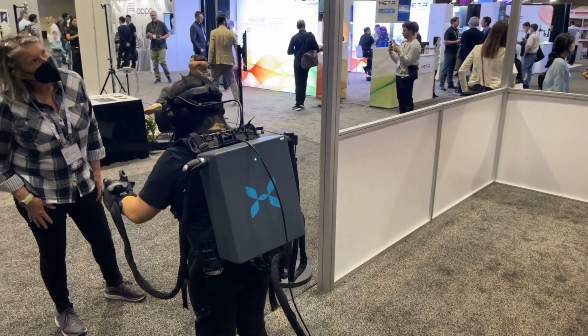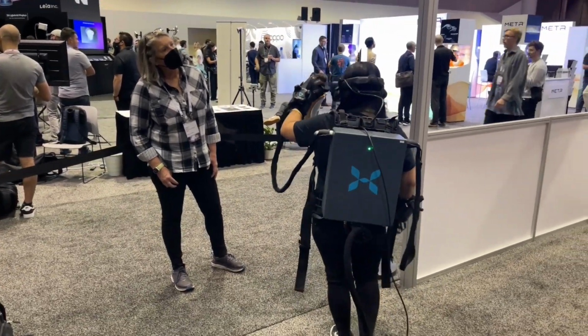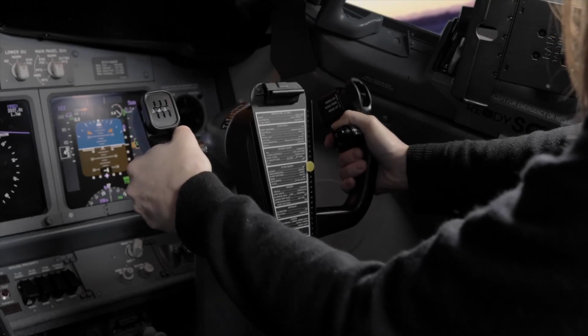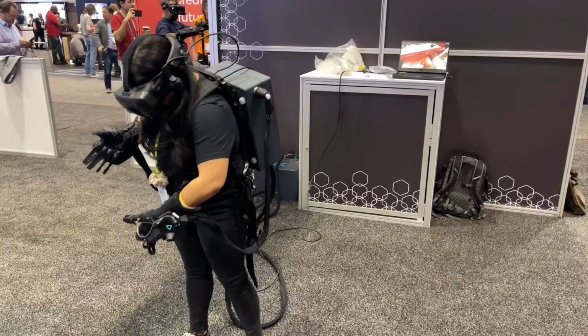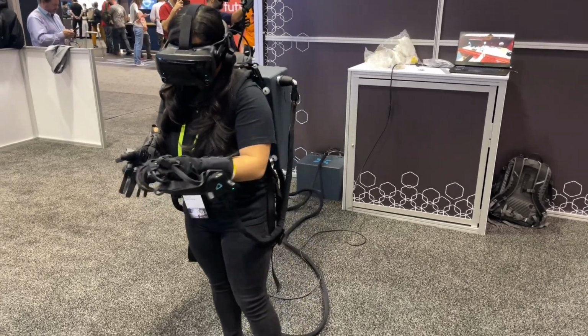And the gloves don't stop there. They also have a force feedback mechanism, which uses the same pneumatic technology. This means that when I was touching things in VR, like when I grabbed an object, it really felt like I was grabbing an object because there was resistance on my fingers. So yeah, these haptic gloves were the most realistic VR hands experience that I've ever tried.